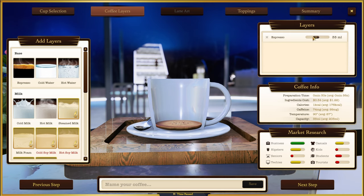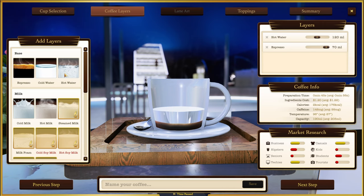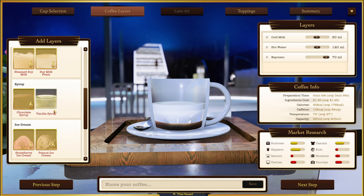So, right off the bat, a good shot of espresso. 70 mil of espresso. Some hot water, or liquid silver, as what we're putting in, with some hot milk. Really, every time they put milk in, they're like, oh no, we don't want this. What are these people's aversion to milk? Cold milk? Okay, cold milk gives us casuals and hipsters. Tourists coming up. A vanilla syrup? Nope. That just kills it completely.